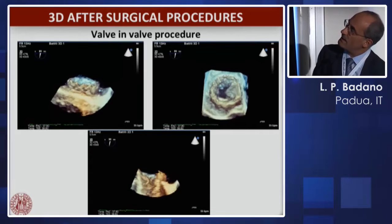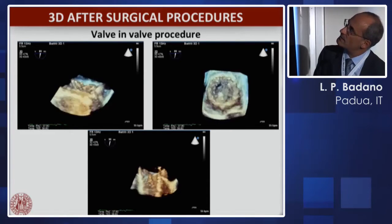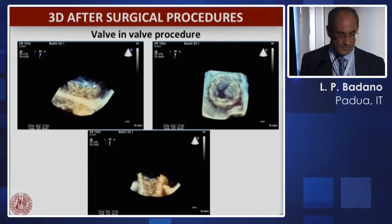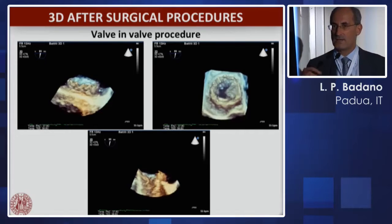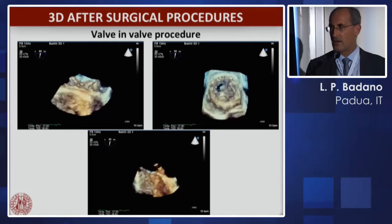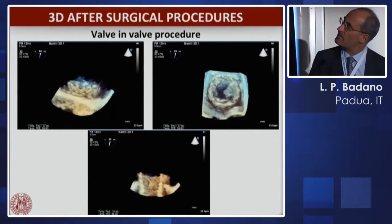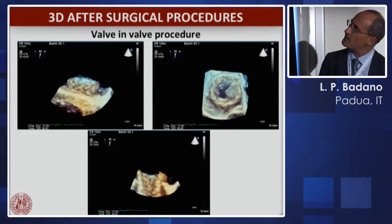Sometimes things are not so easy to detect. This was a mitral valve-in-valve procedure. The procedure is very easy because they have the guidance of the ring of the previous prosthetic valve, and so they put a Sapien valve, like in this case, and just blow it out, and the procedure is finished.